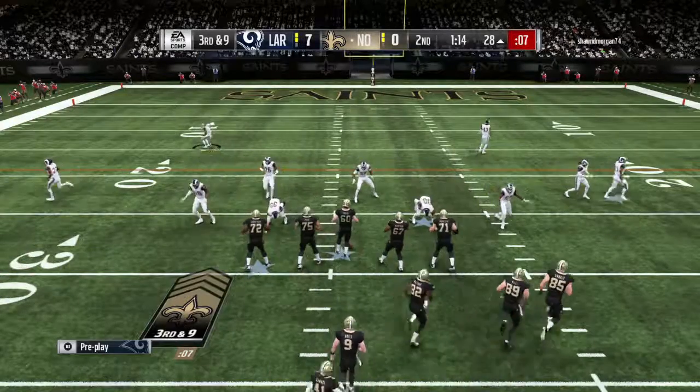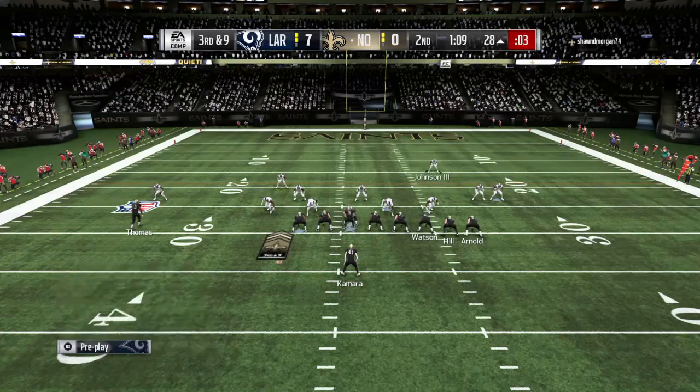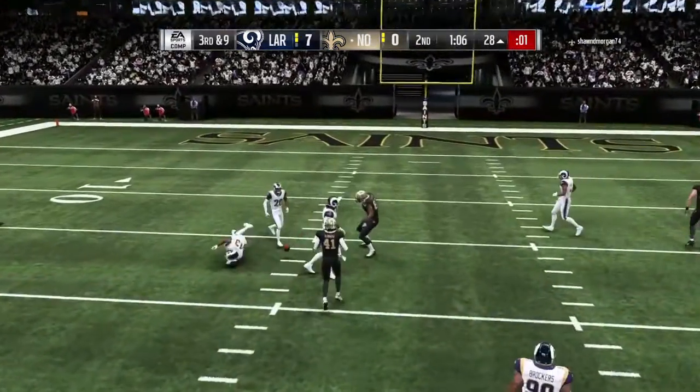Up a lot of yardage after the catch. But in this situation, the defense was effective, able to stop him before he could get a good head of steam going. Snap comes at 1, and now Breeze.